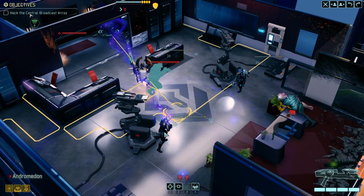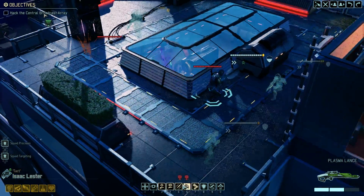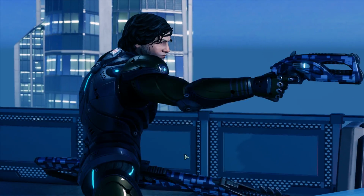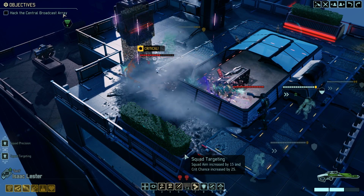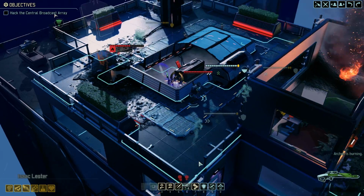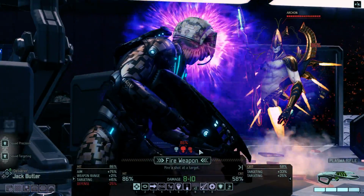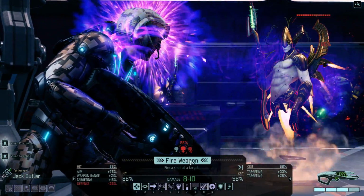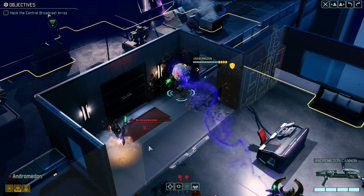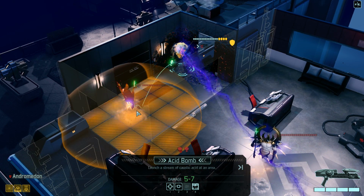Alright, I have these guys pretty much in a crossfire. It would be nice if you could hit both of them. Yeah, you can. Okay, lightning hands. I'm gonna shoot him. Critical hit even. Wait one. Standard shot. Does quite a lot of damage. How about you? I mean, you're not too accurate. Best way to hit this guy is with an acid bomb. Go for it.